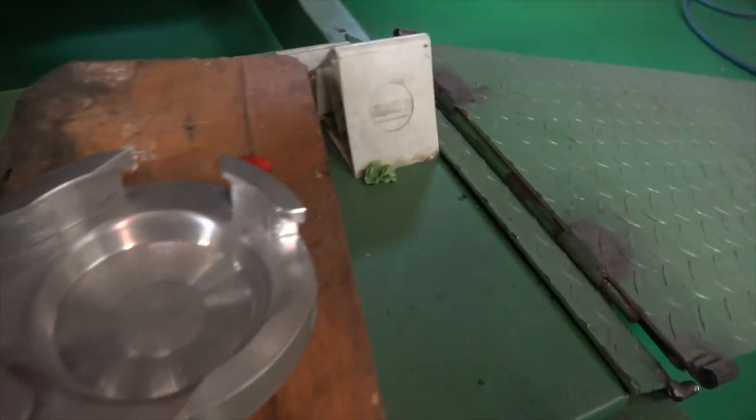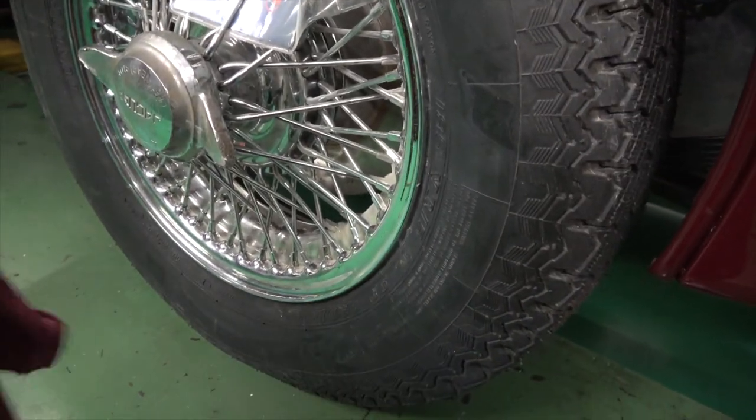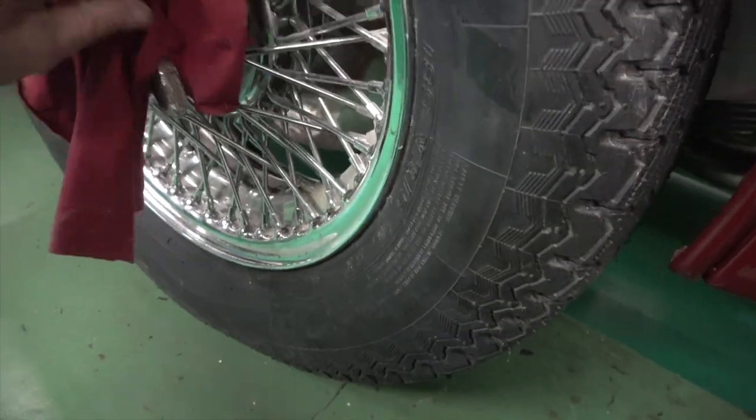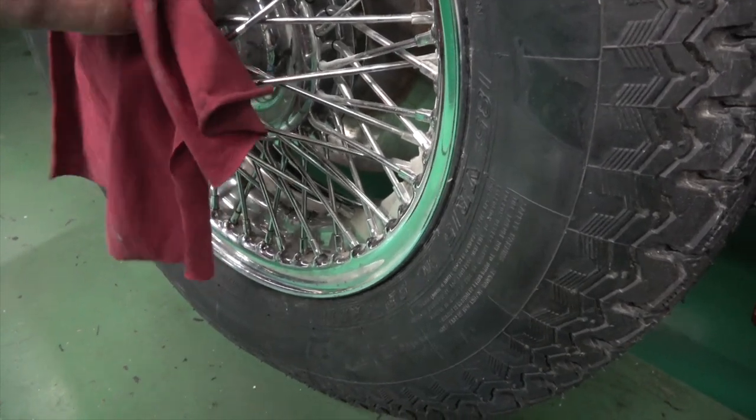I haven't done it to this one yet, but I will chamfer them. But what I'll do is I'll get a piece of leather. Somebody made a really good comment about using maybe leather over the spinner. So, sorry, I can do this with one hand. There we go.